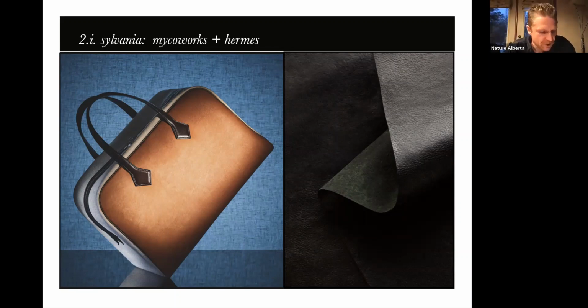Or bag, sorry. This collaboration heralds a broader cultural acceptance of fungus-based materials as superior to, and not simply more sustainable alternatives to, more conventional materials.